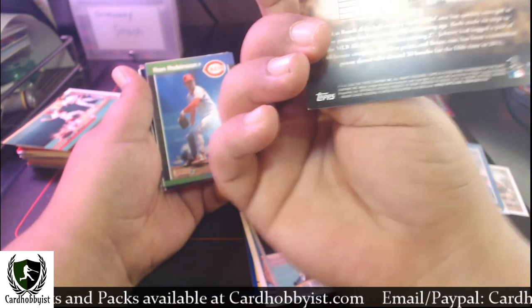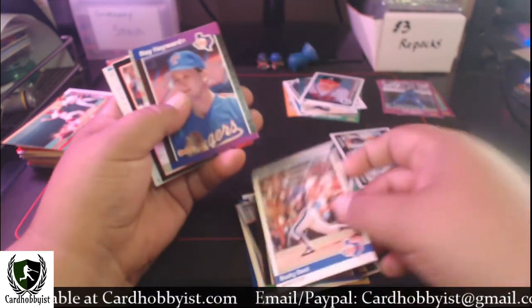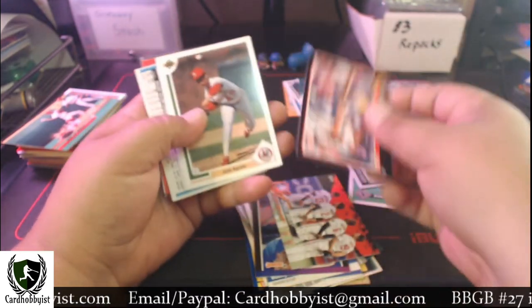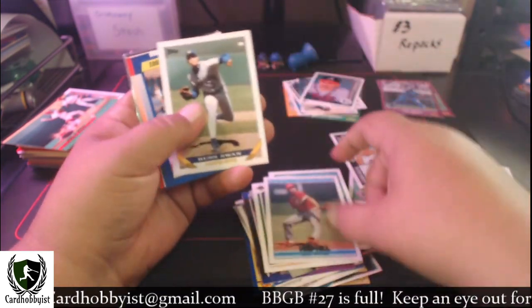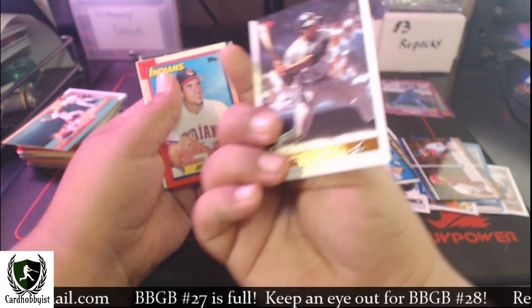Timeless Talents, 2012 Topps. Very nice. Ron Robinson. Bucky Bleepin' Dent. Ray Howard. Orioles team card. Glenn Davis. Juan Agosto again. Floyd Bannister. Milt Hill. What you looking at, Swan? Franklin Stubbs. Look, Willie Mays.